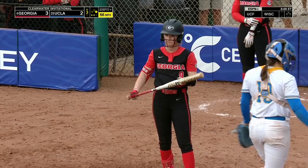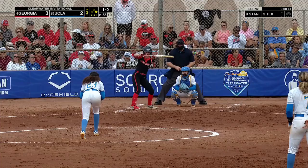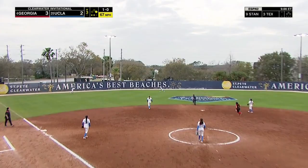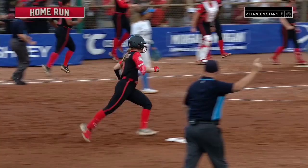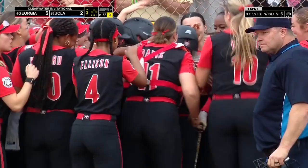It was looking like it was going to be a fast inning. Jada Kearney gets on with a two-strike hit and the home run and then the walk. Deep left center field and gone. Chamblee. Two-run blast, and suddenly got a four-run inning, all with two outs for Georgia.